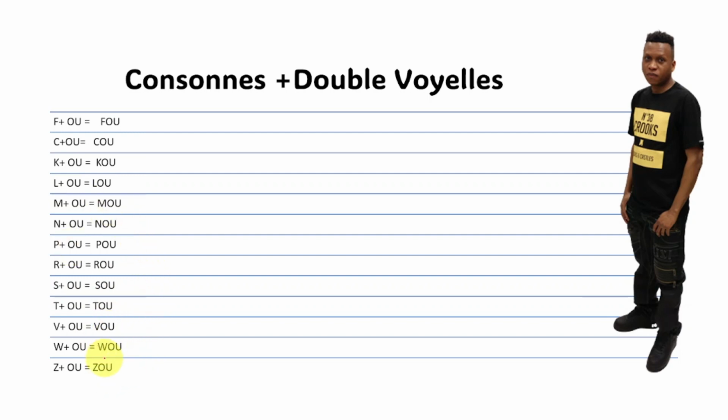So the sound here, it sounds like fu. Here it sounds like kute, ku. Here, most of the time, we use this in African. Here it sounds like loop when you put p here. Okay. Here it sounds like when you write more, okay, or mourir. So the verb mourir, okay, this one, mourir.